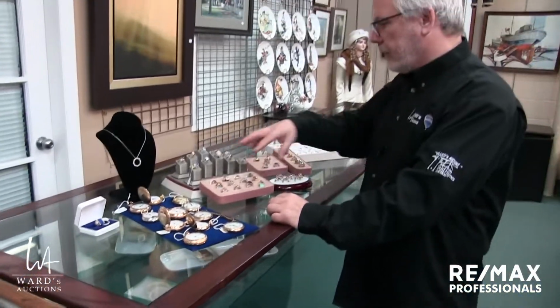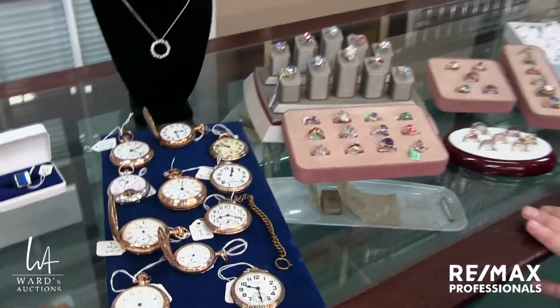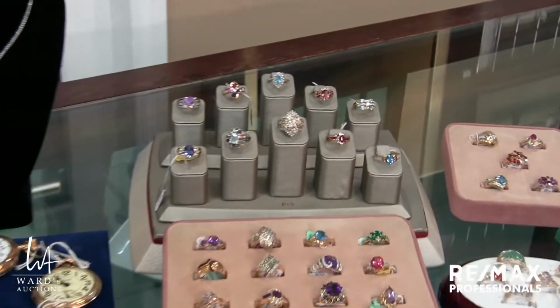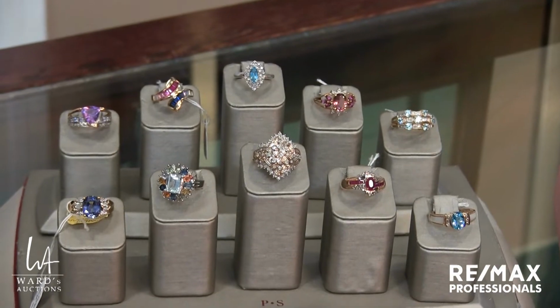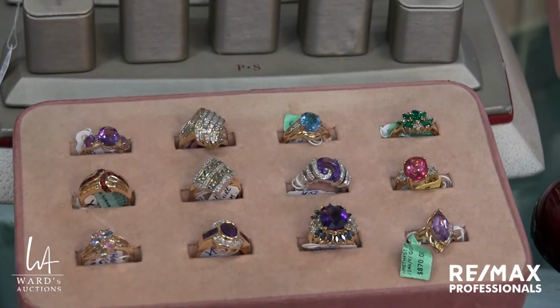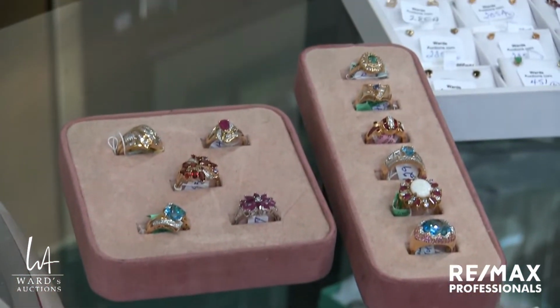New old stock. So all of these, 95% of what I'm pointing at here is essentially inventory from a store that was never sold, and then the store got closed down. This stuff sat in a safety deposit box, and the gal has talked to me a couple of times about bringing it in, and it just never happened. Life gets in the way is really what it boils down to.